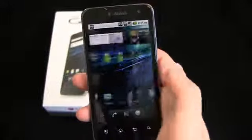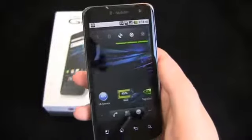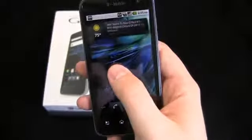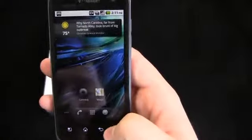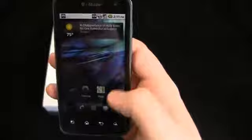I ran a few quick Quadrant Standard score numbers, and I'm not going to tell you what those are. You have to wait for the review, but let's just say they're very fast. So you have your typical 5 Android home screens here, and again, no customizations to it, but everything just snappy fast. I think it's the web page that this is on, because it's some sort of news page that I was on. Let's try to get it out of that and see what it does.